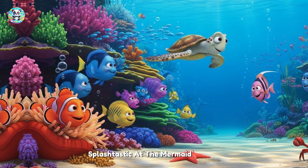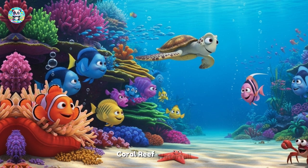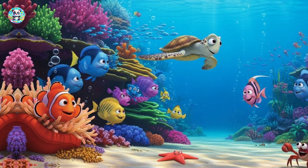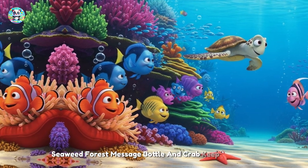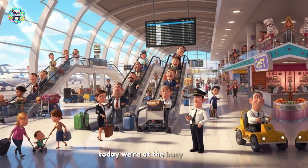Splash-tastic at the Mermaid Lagoon. We learned mermaid tail, seashell, coral reef, waterfall, starfish, beach, dolphin, pearl, trident, seaweed forest, message bottle, and crab. Keep swimming.